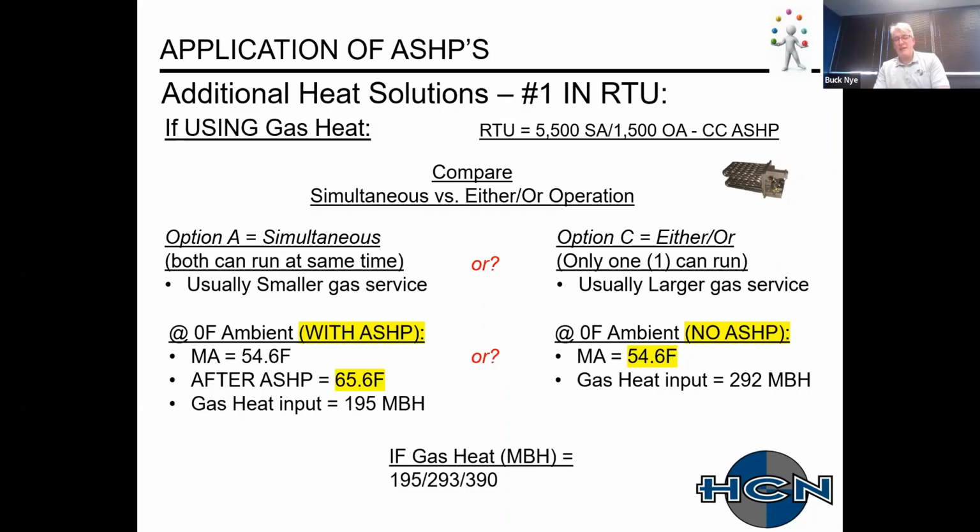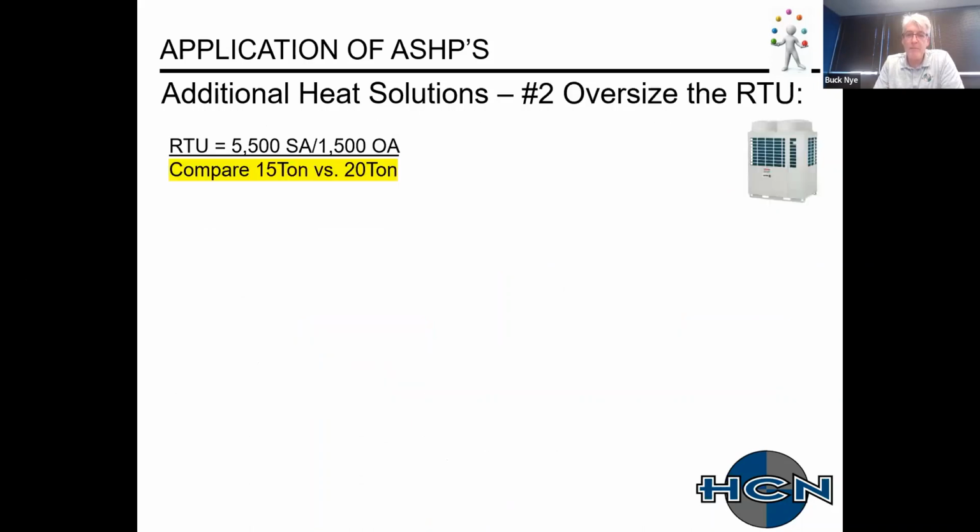Typically what happens in gas heaters is you have 3 different sizes available, maybe up to 4. And traditionally what we've seen happen is that with the gas heat, there's such a small price difference between the sizes of the burners that we see engineers, or units that we select, with a larger gas heater versus maybe what you can get away with.